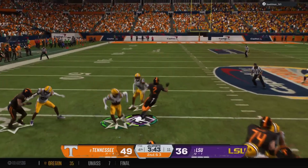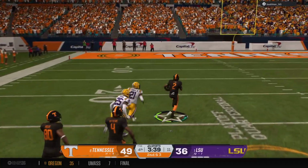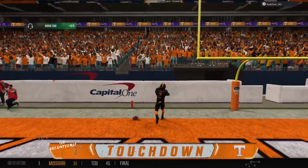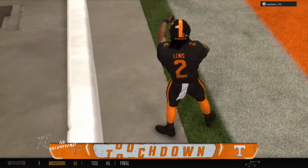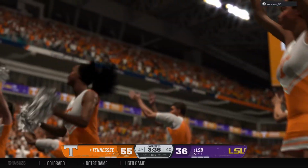Grinding away with the running game. Makes a nice move there. Breaks loose at the 45. Now here he goes. Motors all the way to the end zone. Touchdown, Volunteers. Well, this is what this running back brings to the table for this offense.